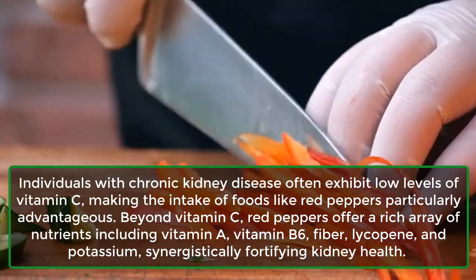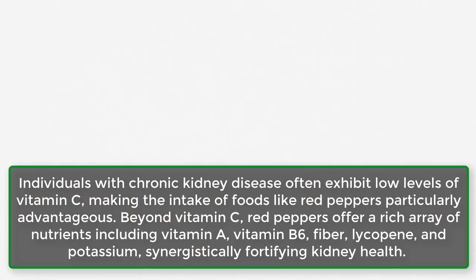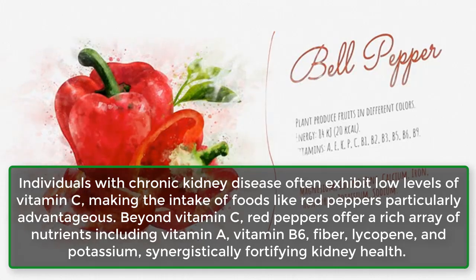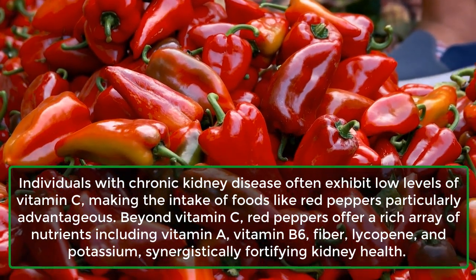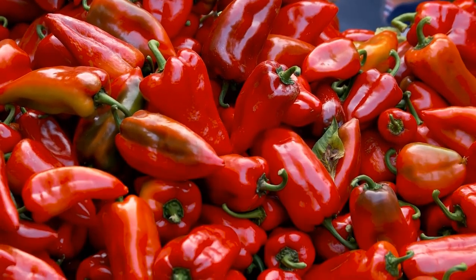Individuals with chronic kidney disease often exhibit low levels of vitamin C, making the intake of foods like red peppers particularly advantageous. Beyond vitamin C, red peppers offer a rich array of nutrients including vitamin A, vitamin B6, fiber, lycopene, and potassium, synergistically fortifying kidney health.